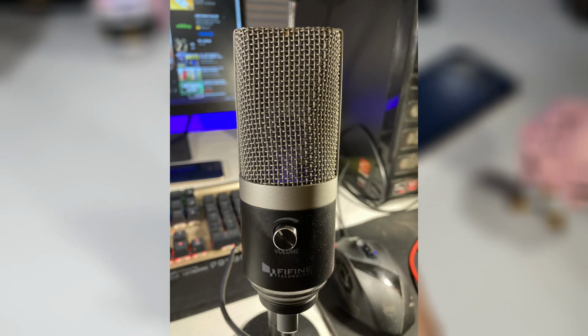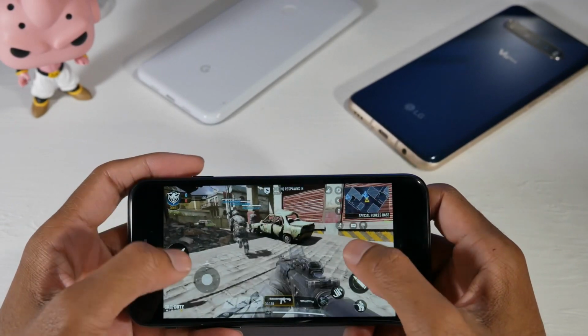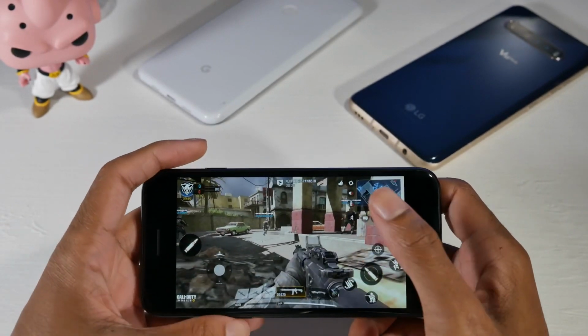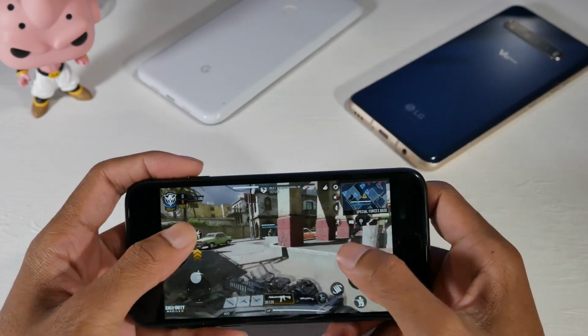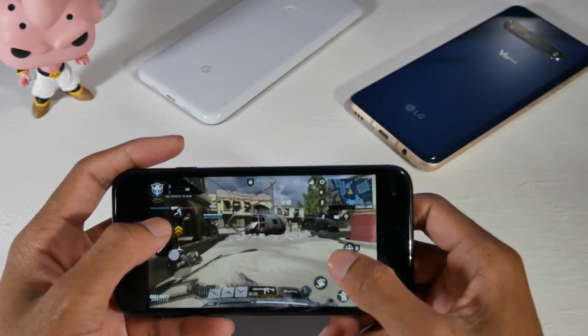You do have a 1,821 milliamp battery on here with wireless charging as well, which is really nice. So overall, the battery life is not that great. It's lacking in that department. You probably will get around 4 hours, 5 hours if you're a lighter user. But overall, it's still a pretty good phone to consider.